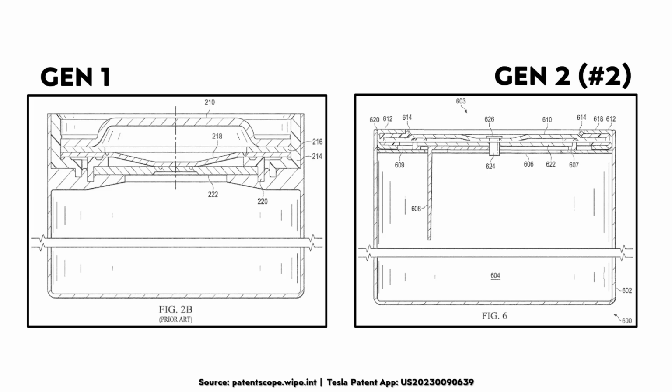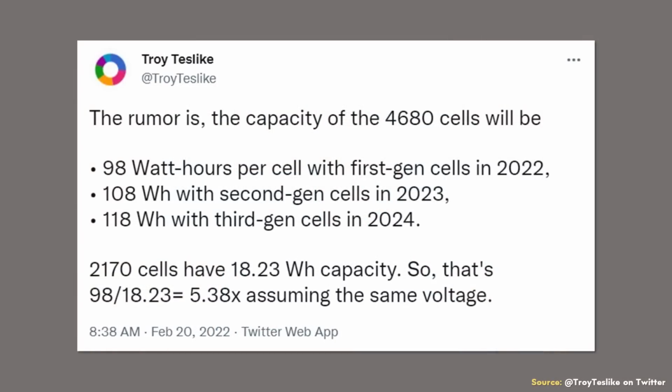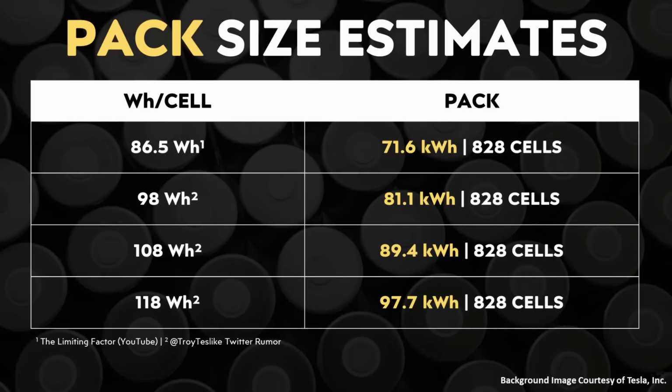However, once again, even without adding silicon to the anode, which I believe Tesla will eventually do, I believe this gets Tesla closer to what I believe was their original target for how much energy they wanted to be stored in each one of these 4680 battery cells. And I believe that target was 98 watt hours per battery cell, because not only is this a number that @TroyTesla wrote on Twitter back in February of 2022, but also if you do the math, if you have 828 battery cells that are each 98 watt hours, that gives you a battery pack size of just a bit over 81 kilowatt hours.